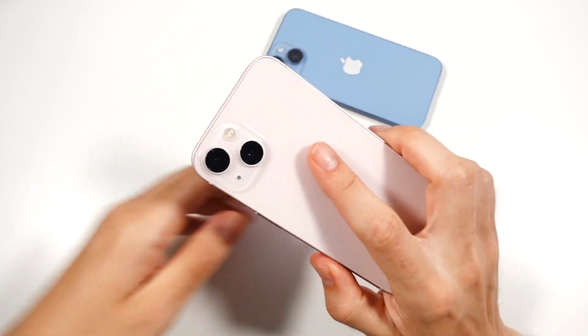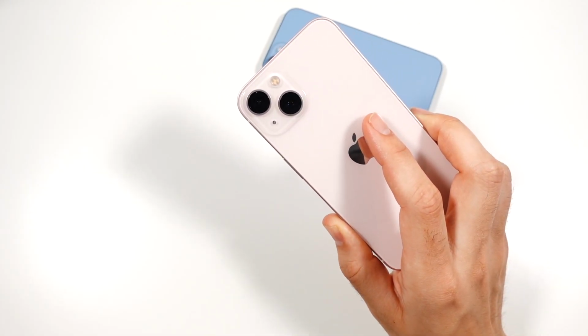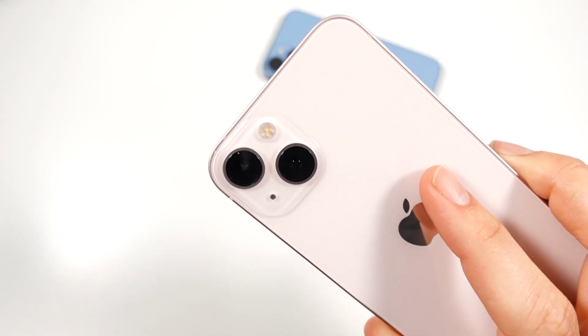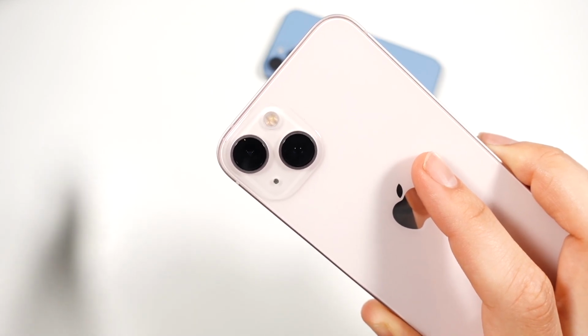The zooming, yeah, there's a lot of phones offering ridiculous zoom, even phones like the A54. But the zooming really comes down to the user. How much are you using that zoom? If you're not using it, it's still a great camera. If you are, I would pass on this one easily.